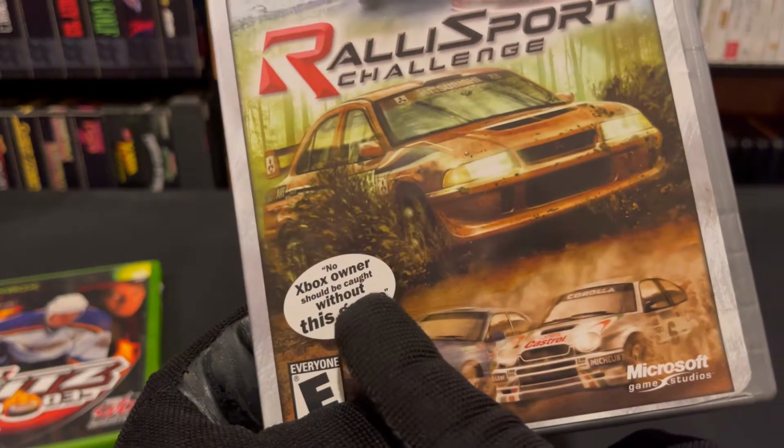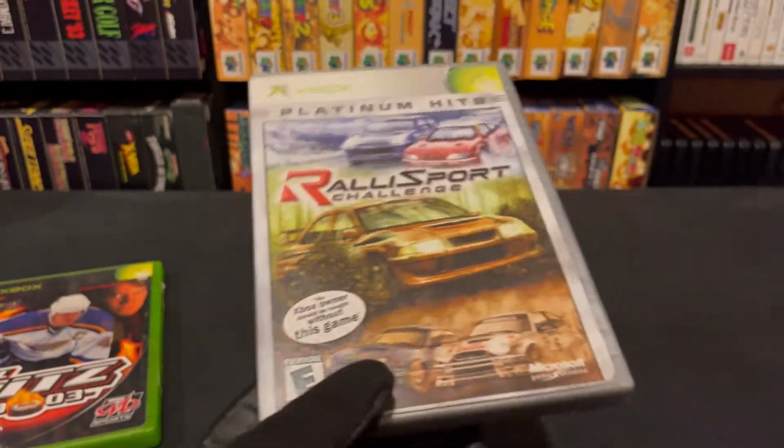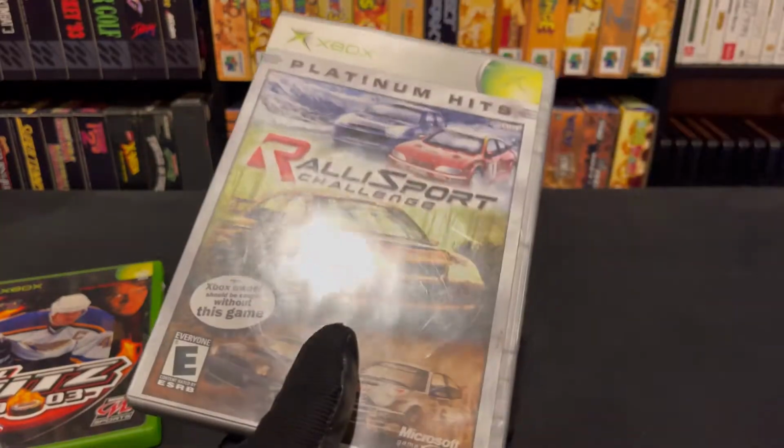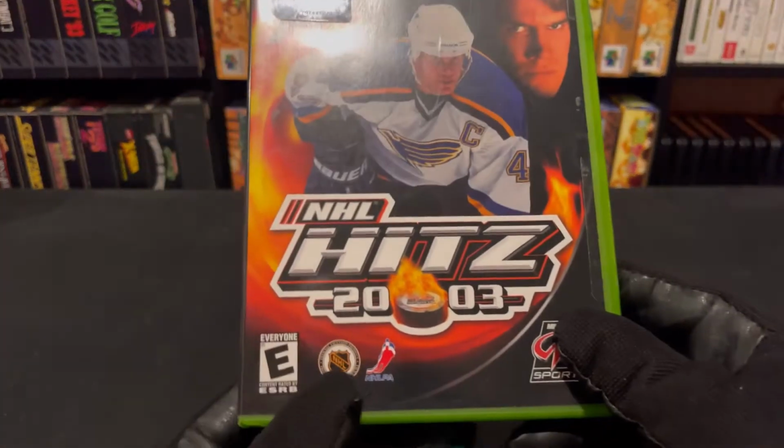No Xbox owner should be caught without this game. That's a very interesting sticker to have. Well, I guess now I own it, so I'm not gonna be caught without it. And then NHL Hitz 2003.